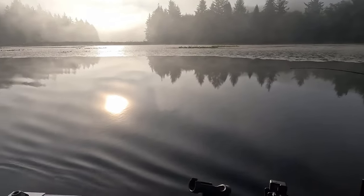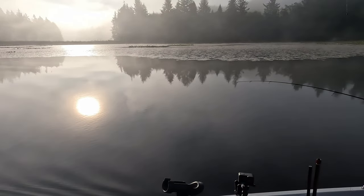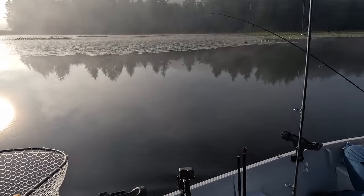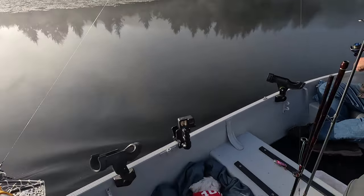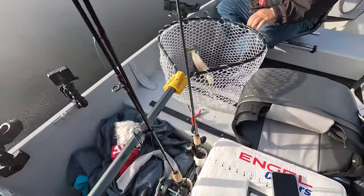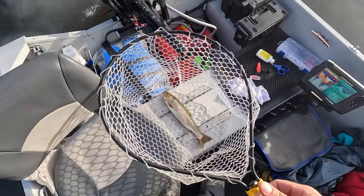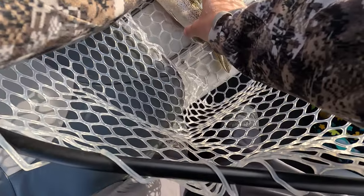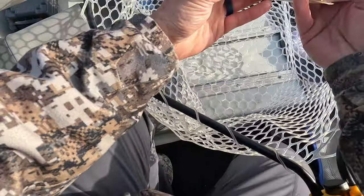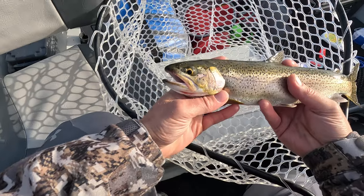Oh, it's a good fighter, huh? Oh yeah, it's a nice one, Dad. Way up here, bring it way up. Oh man. First fish of the day for my father, a big, beautiful cutthroat trout. Look at this. Oh my goodness.